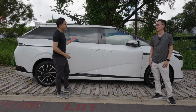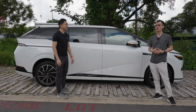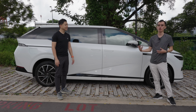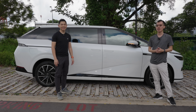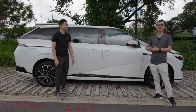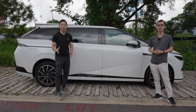Who would you recommend this car for, George? I would recommend this car for families who have young kids, with two or more young kids, because the car seats will take up a lot of space in the car. And if you want more comfort, you definitely need a 7-seater. This car is really providing the space that you require if you have kids. It certainly does. So if you're looking for a family MPV, please come test drive this car.